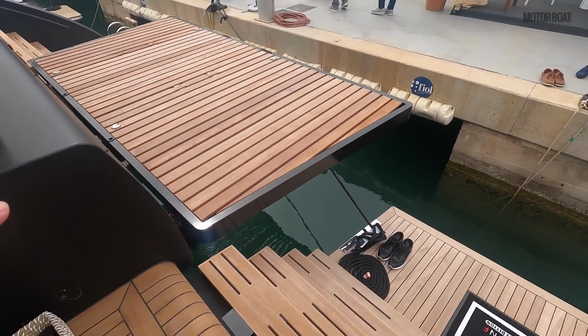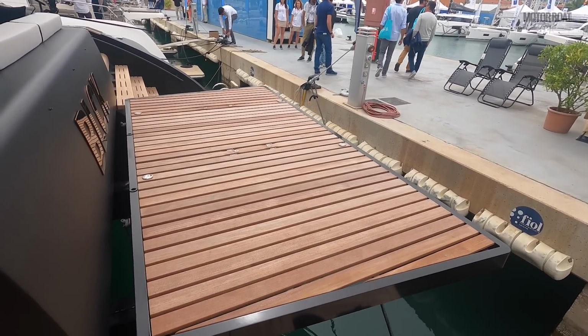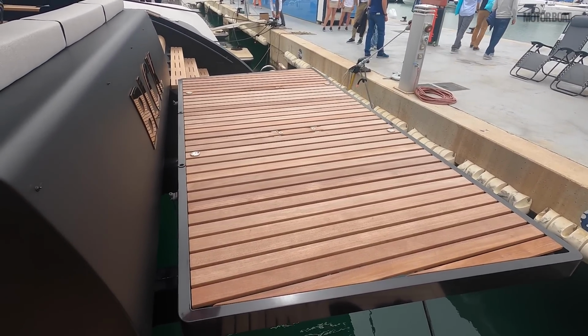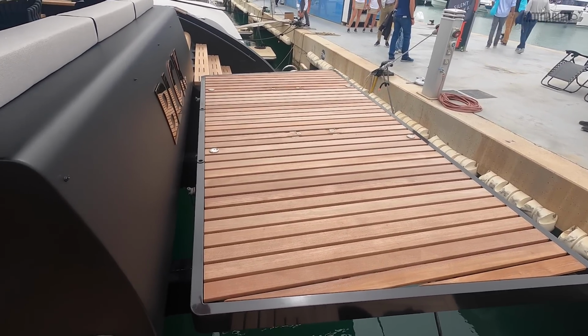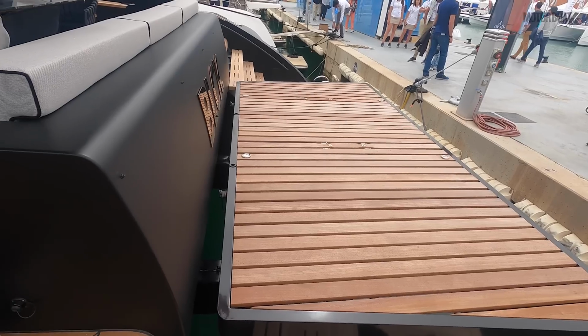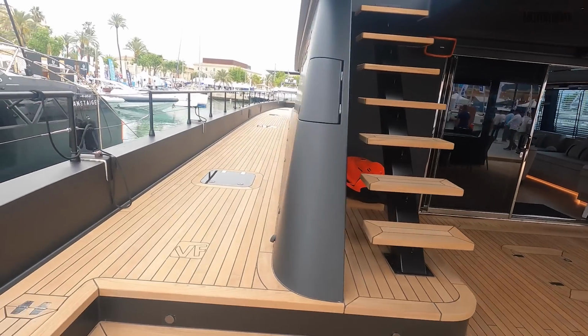Obviously you've got a split bathing platform, it being a powercat, and then you have the hydraulic platform in the middle here. Now you can mount a tender here. We'll talk more about tenders and toys later on, but at the moment this is just a platform that you can lower into the water and use it to swim off, but you can have the tender on there if you prefer.